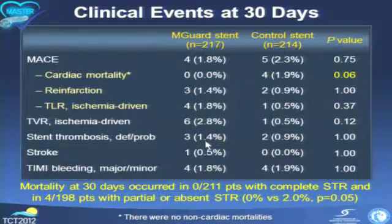Okay, what about the clinical outcome? Of course, ST segment resolution should kind of reflect the clinical outcome. Here you see the mortality. Four patients died in the embolic protection device group, whereas in the control stent group, this is MACE 5 here. But if you look at cardiac mortality, this is even more important. No patient died in the M-Guard group, and four patients died in the control group. Well, it narrowly missed significance.